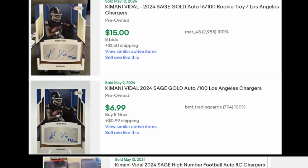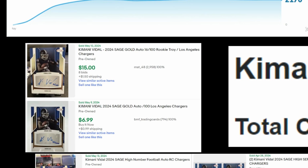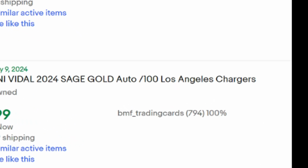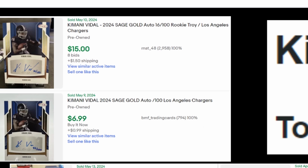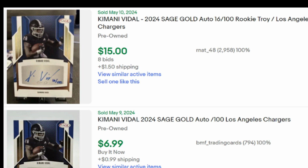I've also got some data here of a gold just in a 1-day time period. May 9th, you have one selling in a buy it now for $6.99 with 99-cent shipping. May 10th, you have a $15 auction selling with $1.50 shipping, selling for $16.50 out the door. So some people aren't aware even what they have in a Kamani Vidal Sage Gold Auto out of 100. As you can see, that buy it now seller, BMF Trading Cards, wasn't really aware of what he had or how to price it out, and lost out some money from what the market is saying. Anytime you put a card to auction, that's when you get your true market value for a card.